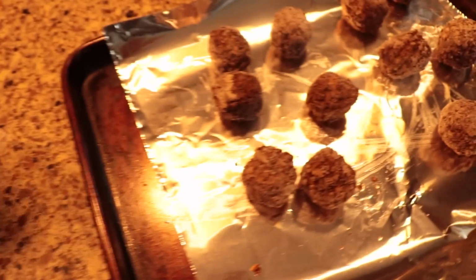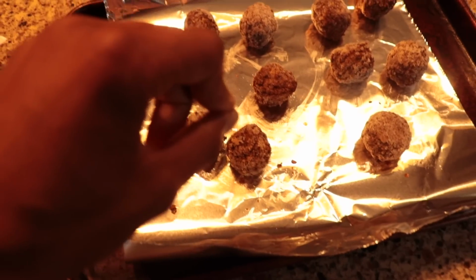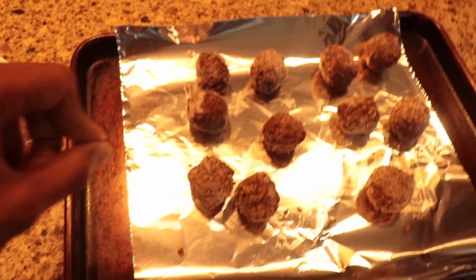These are not plant-based. What is it? Textured soy protein concentrate? Bro, that's not plant-based. And this is the thing. This is why I always say I eat like this. I eat vegan because it works for me, but it doesn't necessarily mean it's cleaner or healthier.